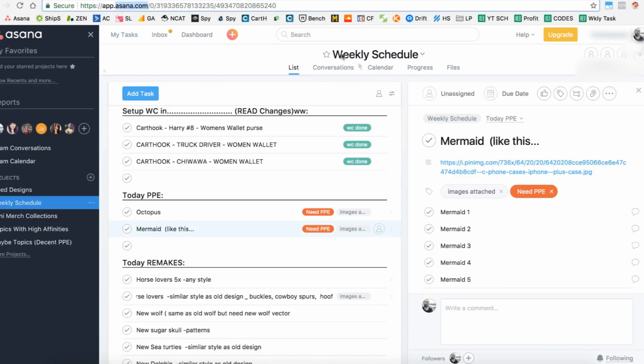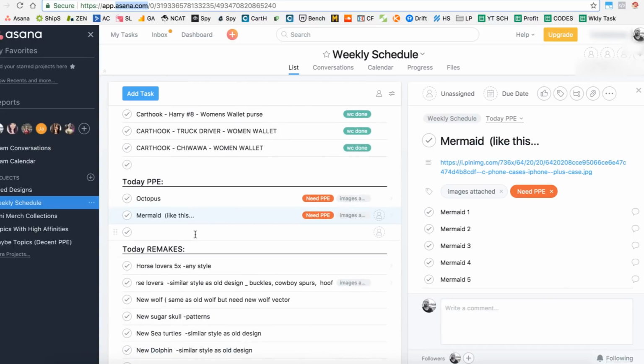So Nate here, and this is Asana.com. It's a completely free tool, and this is what I use to organize and schedule and make sure my team is doing everything on time, per day, and in a system. So my design team knows what to do, then my setup team knows what to do, then my email team knows what to do, my ads team knows what to do, and there it goes, right in order of importance.